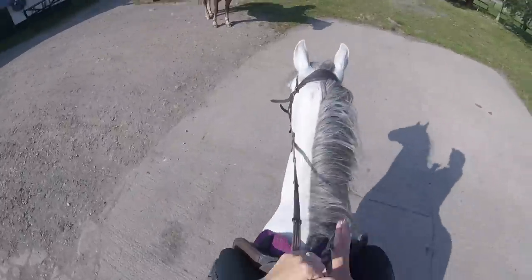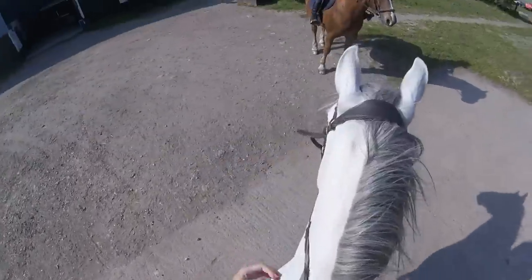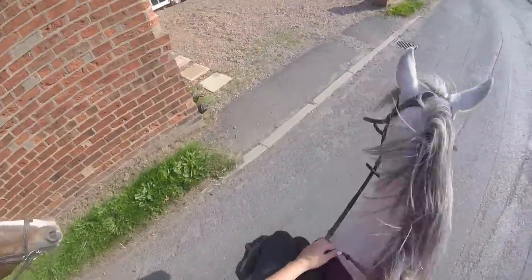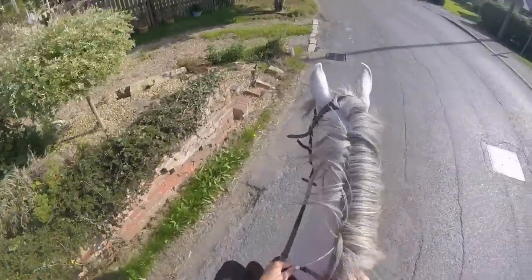So today I was joined by one of the ladies on the yard who very kindly offered to show me around because I'm not overly familiar with the area where Smokey is kept, because it's just not really somewhere I've ever been around, so I didn't know any of the hacking or anything like that.